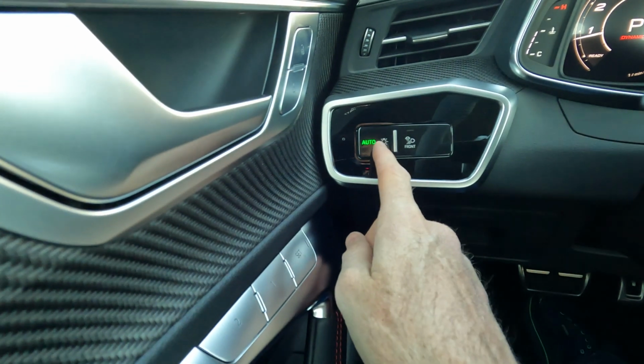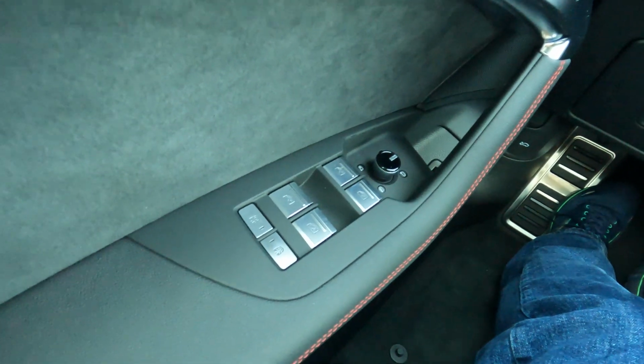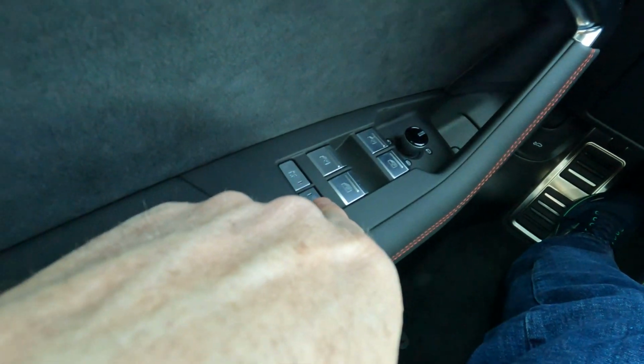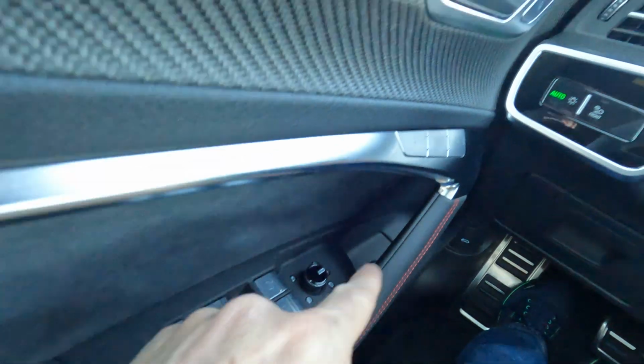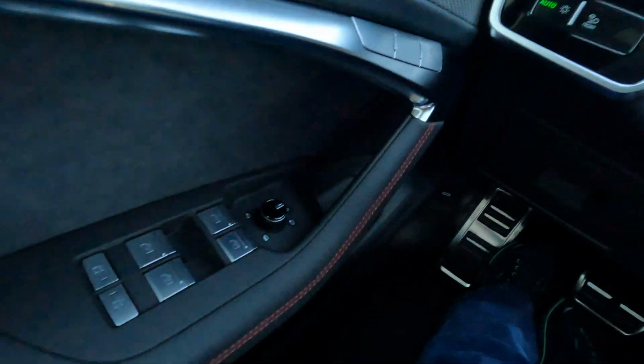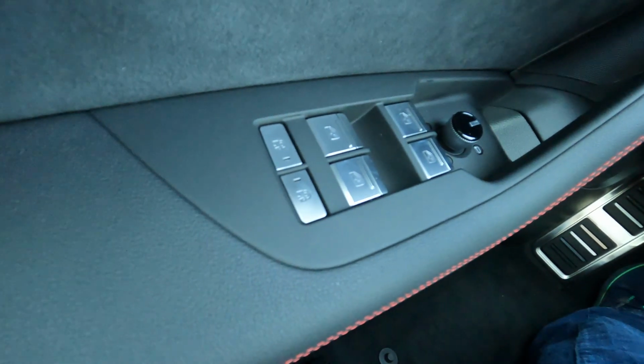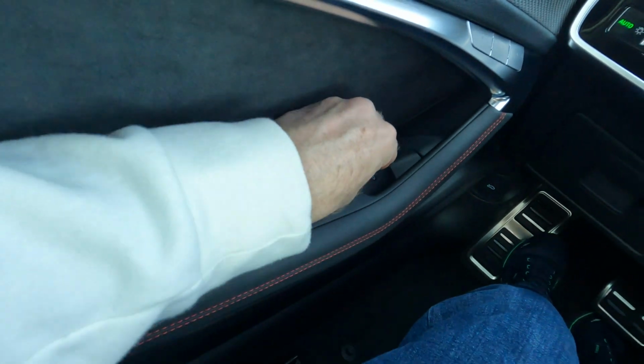Here's where you control your lights. You can turn those on and off. You will also find all of your controls for your windows. You can lock everything as far as your door locks go and all that. Here's where you lock and unlock the doors themselves right here. But you will actually lock the doors, child safety locks basically, with all of that. And your power windows.